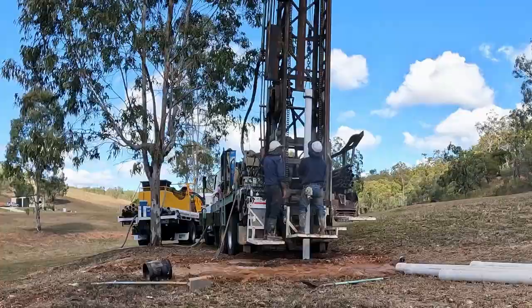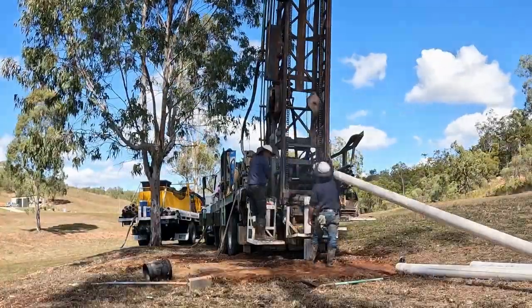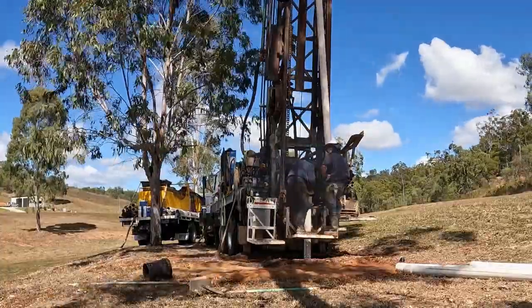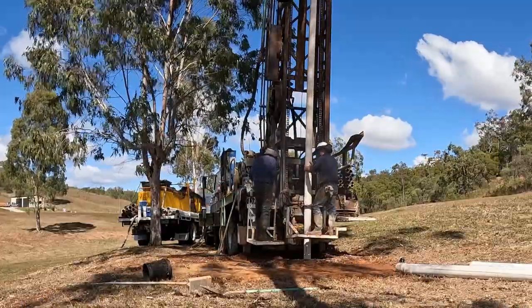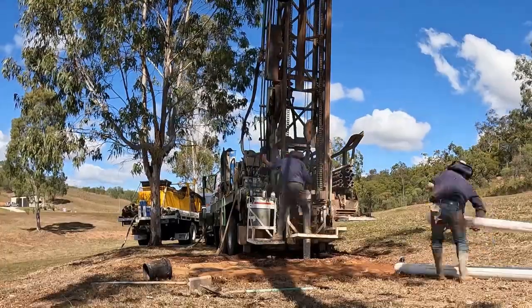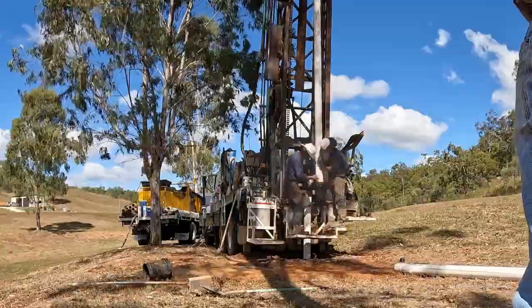This is where they start lowering the casing, starting with the slotted sections. Each section is glued inside and around the base, which is what they're doing now. Then they put 3 Tek screws in to hold the 2 pipes together. This is to keep it intact in the ground, and also in case you need to pull it back up.